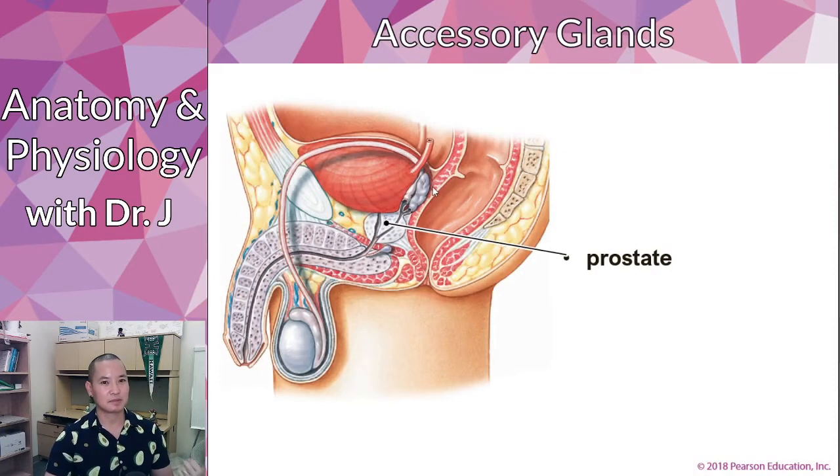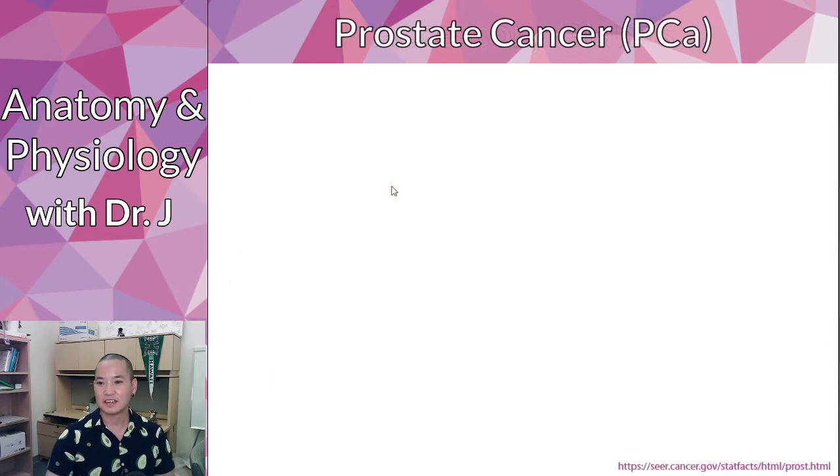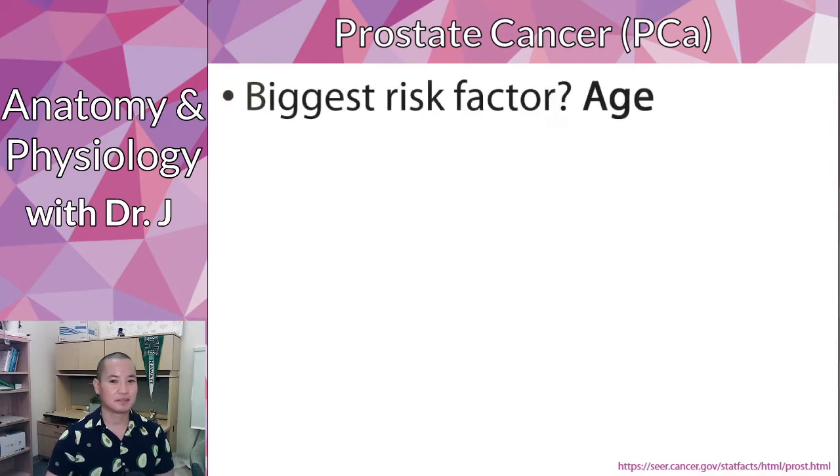Now what we have over here is the prostate gland. So let's talk about the prostate gland a little more. More specifically, let's talk about prostate cancer. Okay, it's cancer and it occurs in the prostate. But what about it? Well, the interesting thing is that the biggest risk factor for prostate cancer is age. And who's most at risk of prostate cancer?